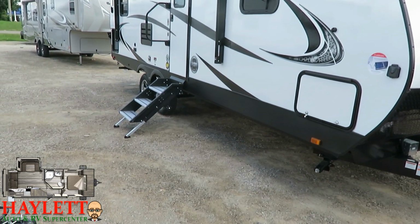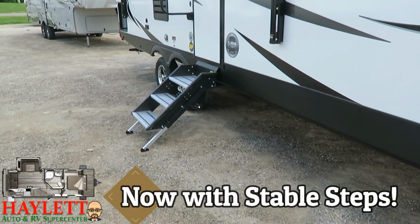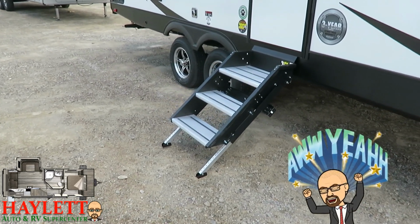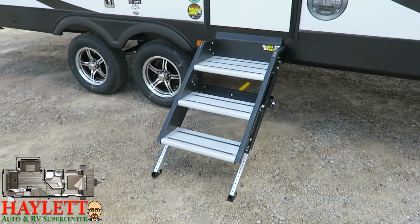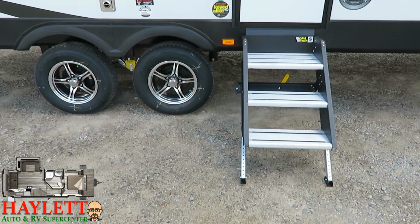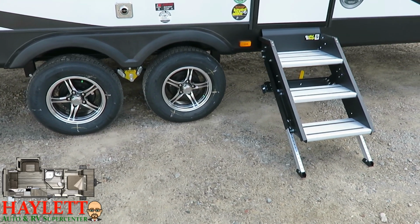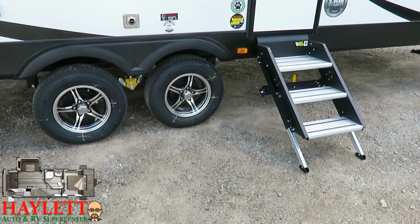I want to make sure people are aware of this. These Open Range ultralights are now including these awesome stable steps over here. It seems like everybody and their brother's jumping on this bandwagon, but for good reason. These things are absolutely phenomenal. They take that wiggle and jiggle out of the RV as people come and go. So if you tend to be a person who doesn't have their sea legs or is very sensitive to motion sickness, you're going to be very happy to see this update on all of the Open Range ultralight RVs.